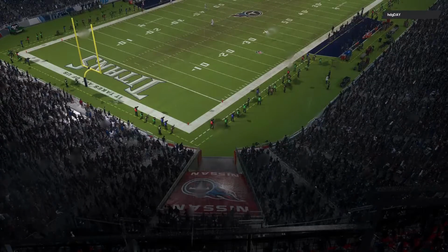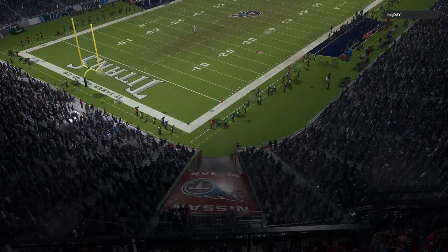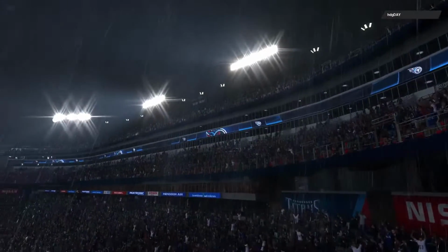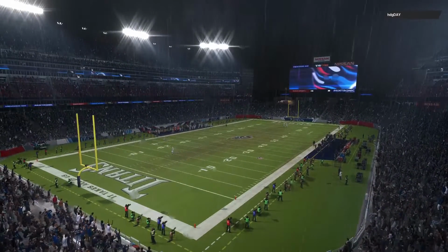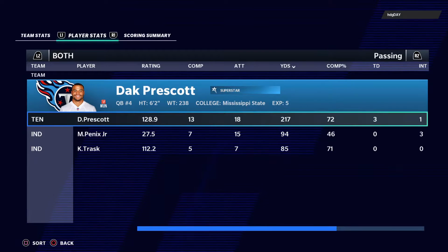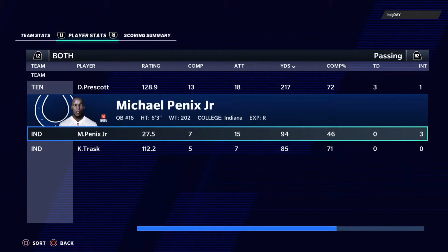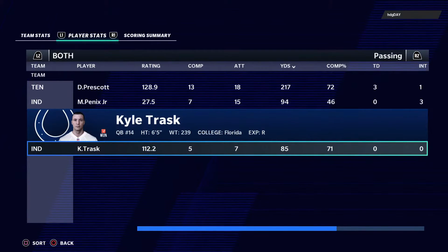Oh, my God. I thought they was about to score a touchdown. Yeah, one of them times, yeah. The quarterback change messed this up.